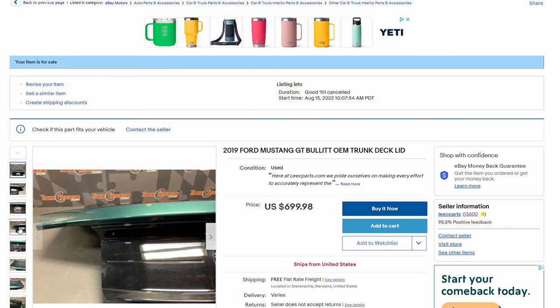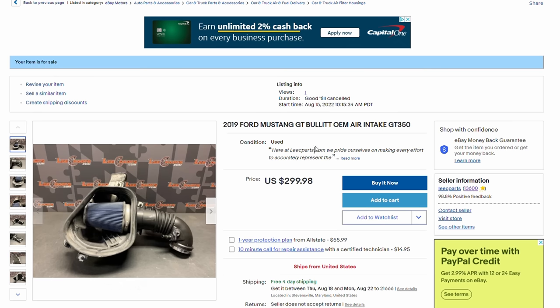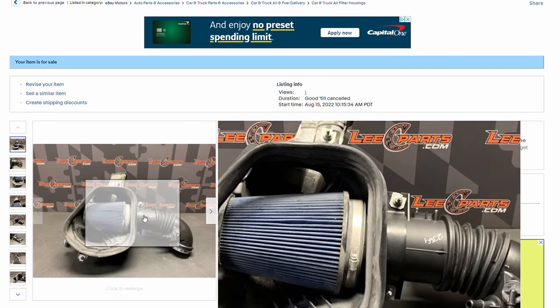Maybe somebody has a rear-ended Bullitt or something like that that they really need this entire assembly for. Another nice bonus on the car was the GT350 style intake. These easily pulled double the price of a regular Mustang intake, so we put this one up for $300.